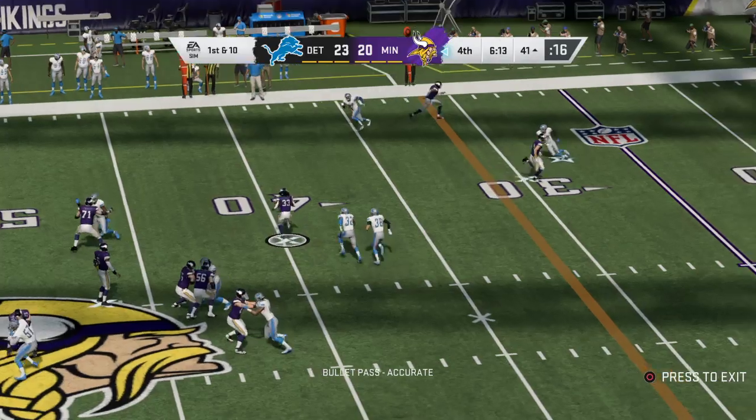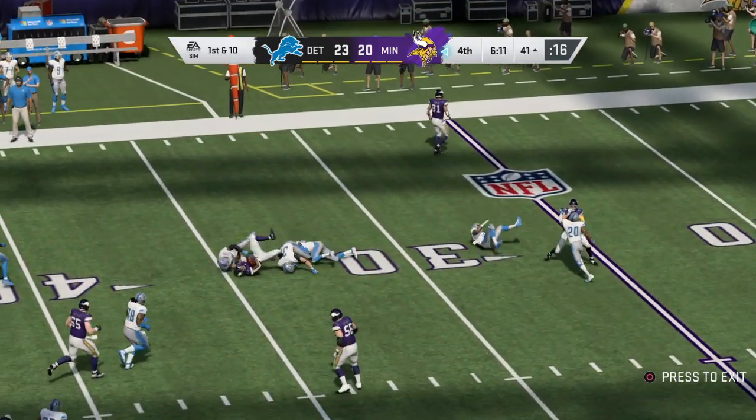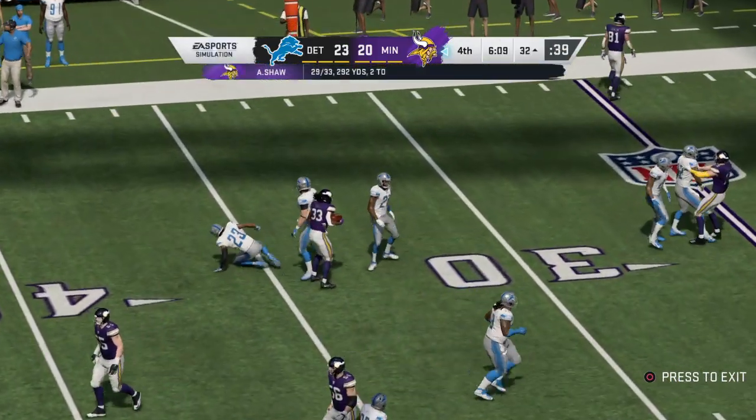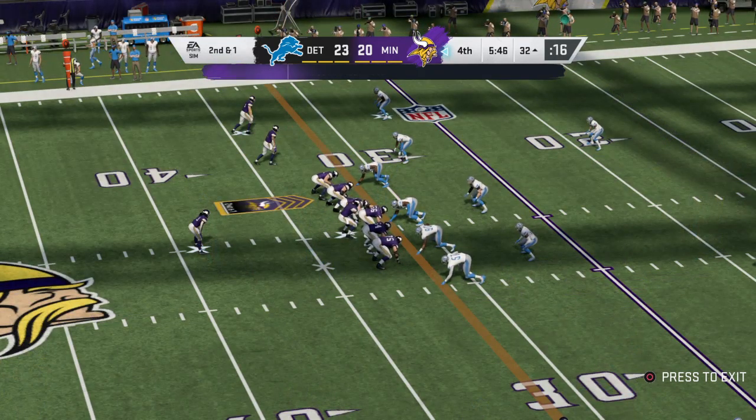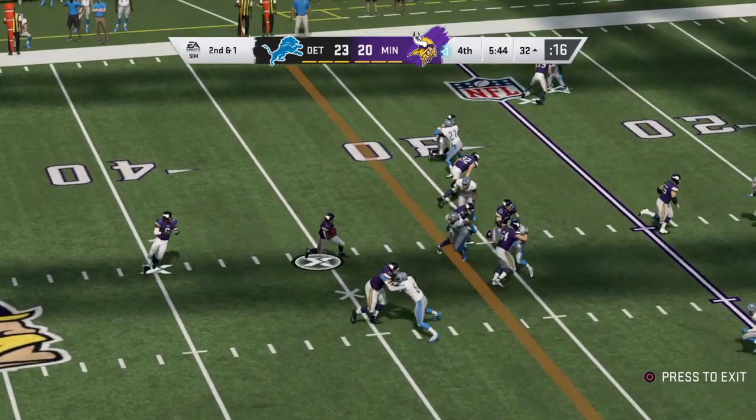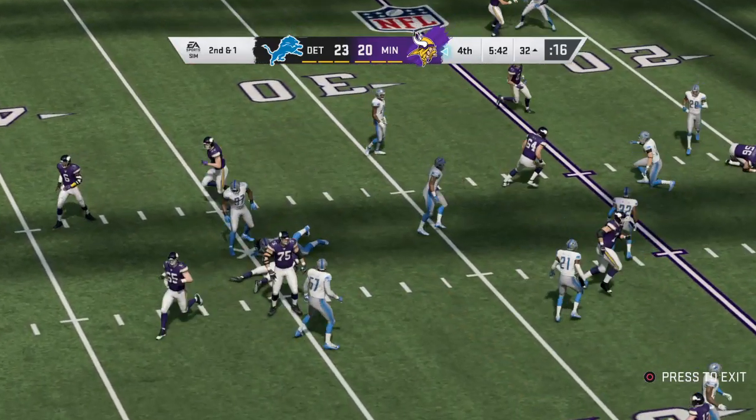Operating from the gun, Shaw. He gets this one into the hands of Dalvin Cook. And he's tackled a yard short of the marker. Good gain of 9 on first down. That last catch short of the marker by just a yard leaves him with a very manageable 2nd and 1.